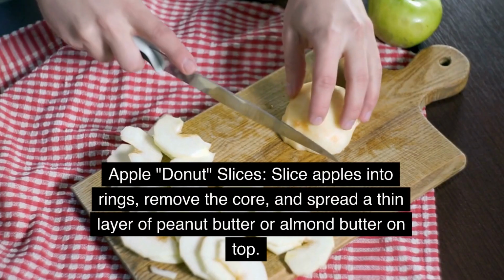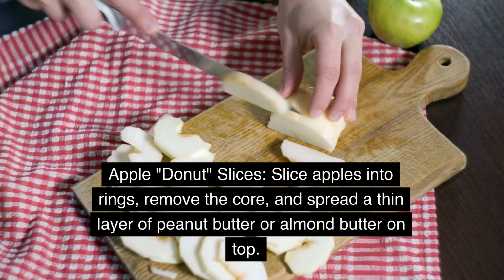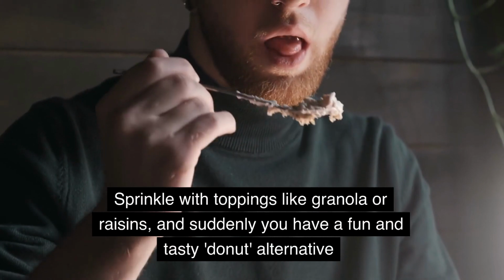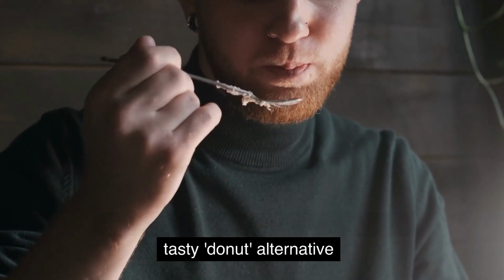Apple donut slices. Slice apples into rings, remove the core, and spread a thin layer of peanut butter or almond butter on top. Sprinkle with toppings like granola or raisins, and suddenly you have a fun and tasty donut alternative.